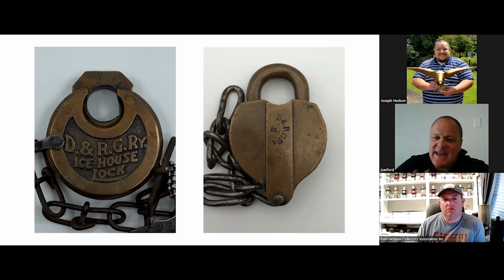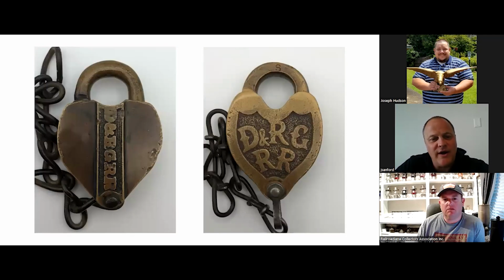I have a friend, he has one that was found in Ouray, which was just an amazing D&RG terminus. And they're pretty rare locks. Sue at Railroad Memories recently had one from the Frank Kidd collection. So they're pretty neat pieces of history. The one on the left is made by Dayton.